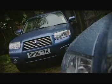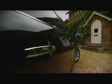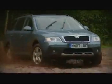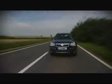And 4x4 mania. All the pundits hate them, but the manufacturers keep churning out new models, and we're still buying them by the shed load. So we've sent off-road expert Hills Everett to the hills to put Skoda's 4x4 crossover estate through its paces. And I've been having to play with Vauxhall's all-wheel drive Antara.